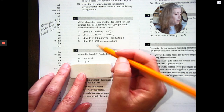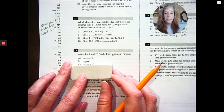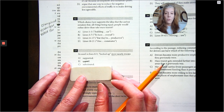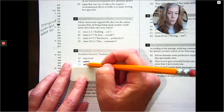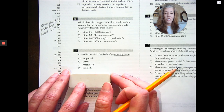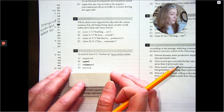No. And I completely get rid of it. Substituted, does it mean champion, voted for? No. Completely get rid of that. And then our last one, jam. Does it mean champion, endorsed, or voted for? So we get rid of that.